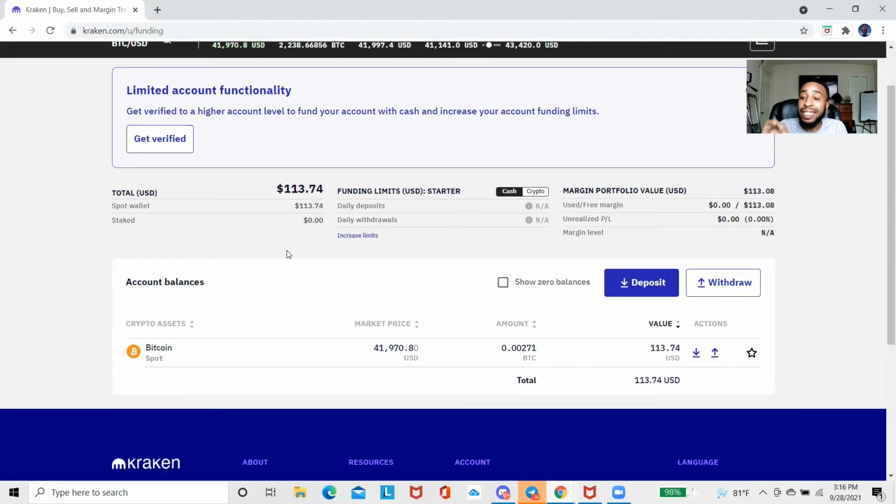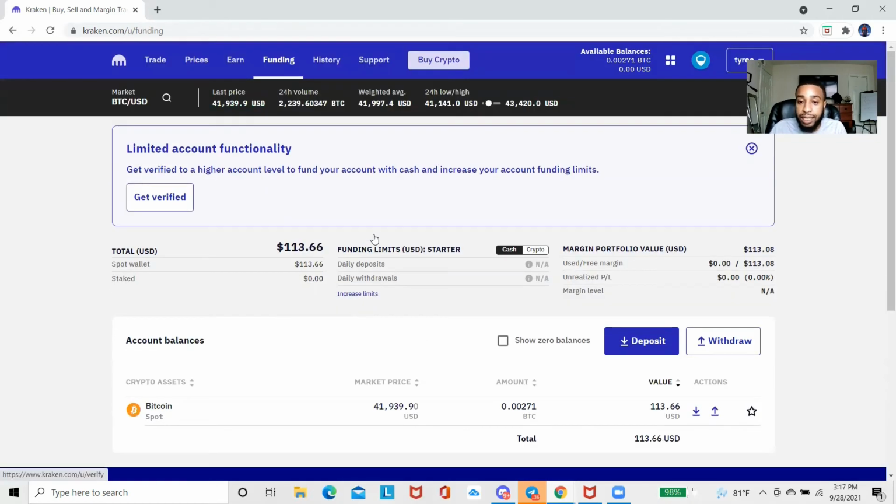If you deposit it in the form of Bitcoin, I'm letting you know now, it is not going to let you buy anything except Bitcoin. Okay. Just want to put that out there, and I'm going to show you guys an example towards the end.